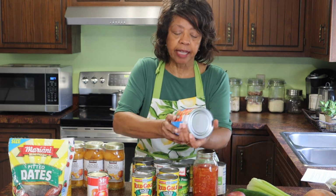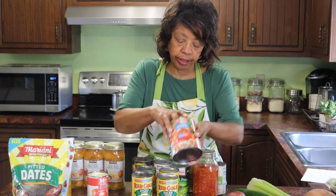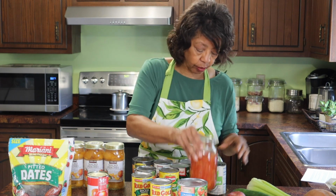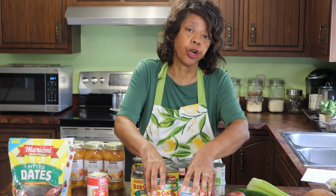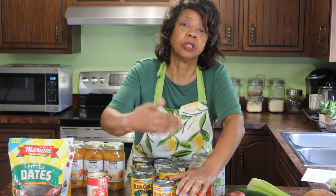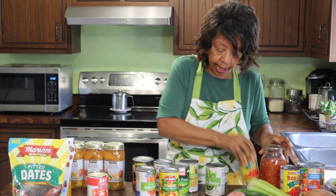Now next we're going to look at your canned vegetables, and one of the ones you definitely want to make sure you've got is tomatoes. You can make so much with your tomatoes. Tomatoes are definitely meal makers. With your crushed tomatoes, your diced tomatoes, your own canned tomatoes, you can make tomato sauces, chili sauce, pasta sauce, pizza sauce, all kinds of things with your tomatoes. So you definitely want to make sure you have those. And they're lovely in soups and stews and that kind of thing. So be sure you've got some tomatoes in that pantry.